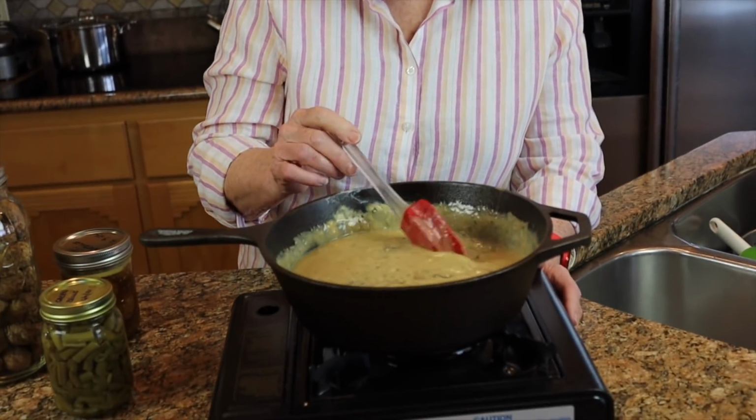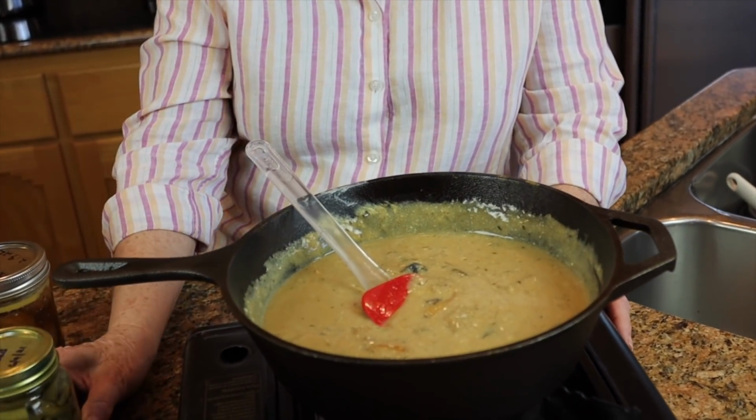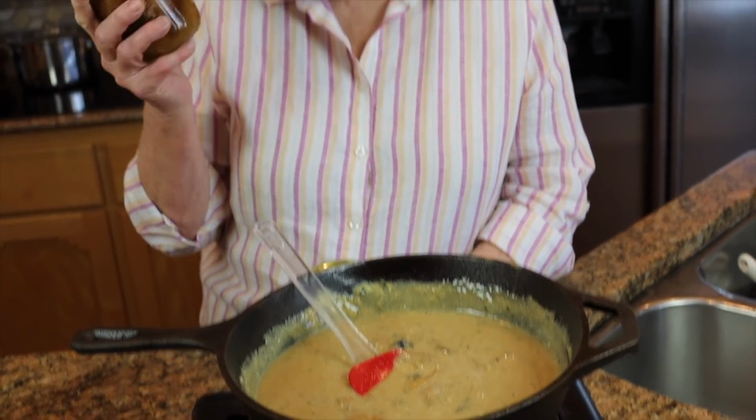And if we wanted to have some fruit, I have canned pineapple that we made a video on, and also applesauce or peaches out there. So this is all nice and warm. Now the decision that we have to make, are we going to use the canned meatballs or the freeze-dried meatballs?